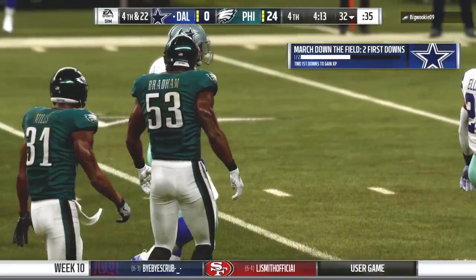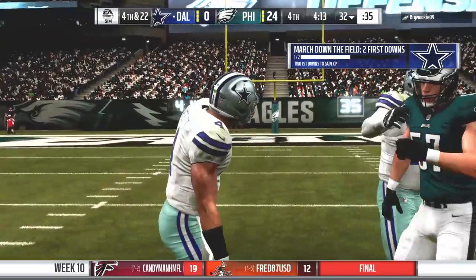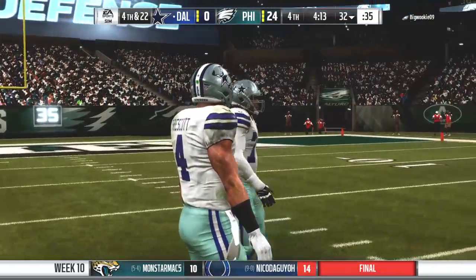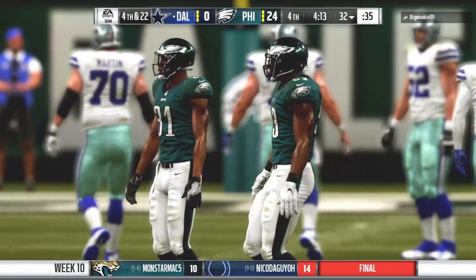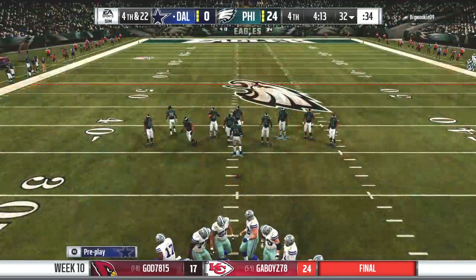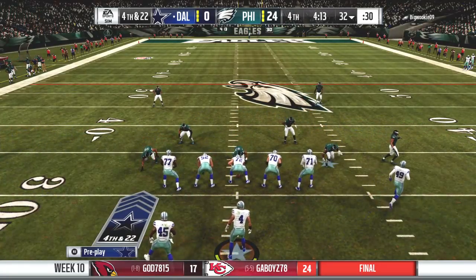Another wayward pass. You know, things started out poorly in this game, and to be frank, they just really haven't gotten much better. And all that does is embolden a secondary. They feel good about what's going on, and they just play better and better. Their already slim hopes are going to ride on this one. They'll go on 4th down.